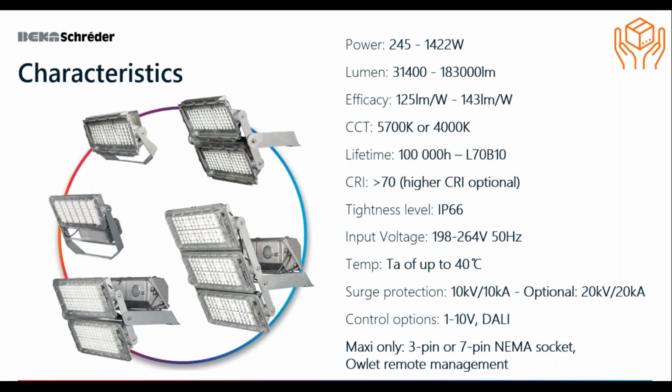Just to go into a little bit more detail of the characteristics of the product. Again, this is a high-power modular unit, all the way from 245 watts to almost 1.5 kilowatt. A nice lumen output range, really to cover all the applications that you mentioned before. The efficacy is at a high level. Just please note here with regards to these values, this is at component or chip data. You will see in our brochure we do supply you with both levels of data, with regards to output and source data.